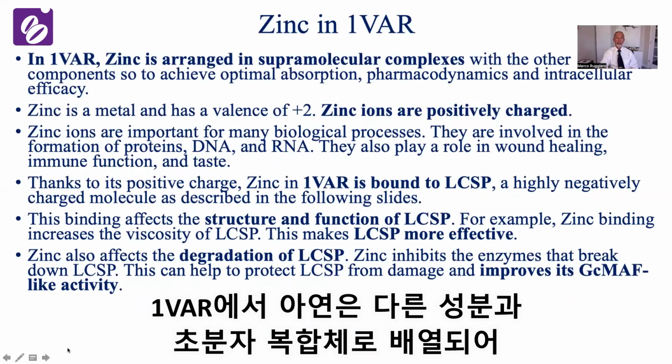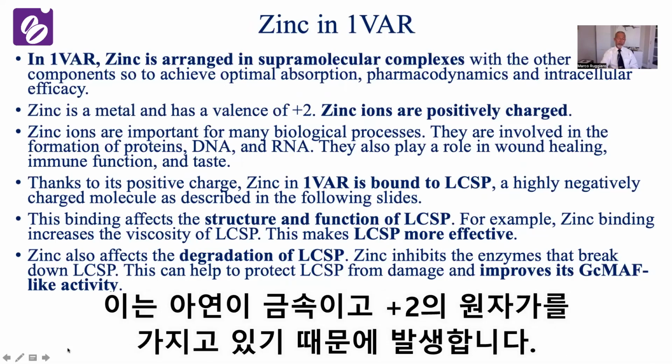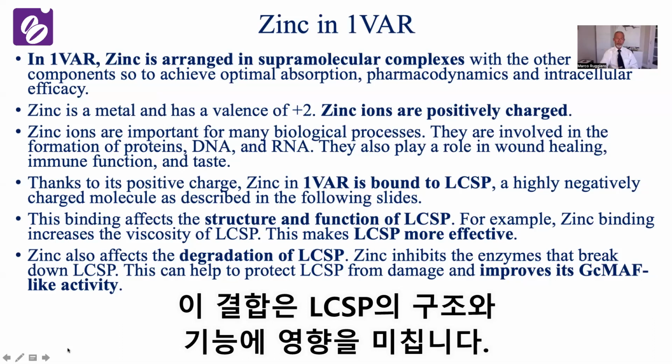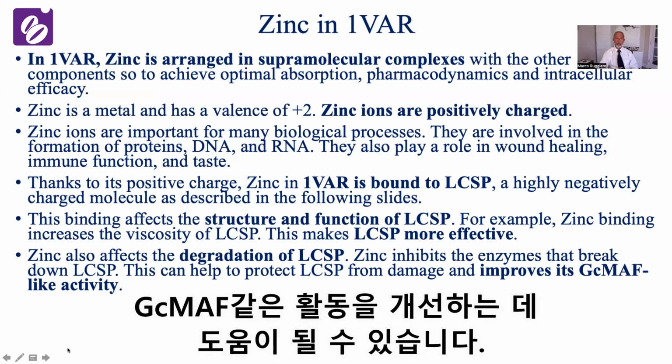In One VAR, zinc is particular because it is arranged in a supramolecular complex with other components, so as to achieve optimal absorption, pharmacodynamics, and intracellular efficacy. This happens because zinc is a metal and it has a valence of +2. Thanks to its positive charge, zinc in One VAR is bound to the long chain sulfated polysaccharide, that is a highly negatively charged molecule. This binding affects the structure and function of the LCSP. This can help to protect the LCSP from damage and improves its GcMAF-like activity.